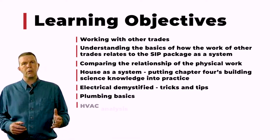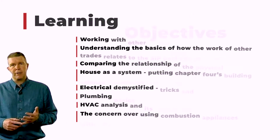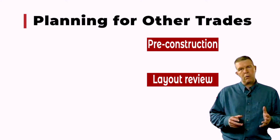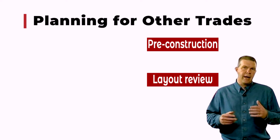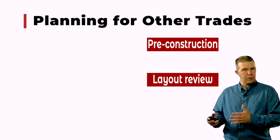But predominantly, we're going to talk about the three trades, which include the electrician, the plumber, and the HVAC contractor. These are the three trades that affect the SIP build the most. You as the builder or the installer need to understand how you're going to communicate with and how you're going to relay the information necessary so that the work they do doesn't affect the work you do adversely.